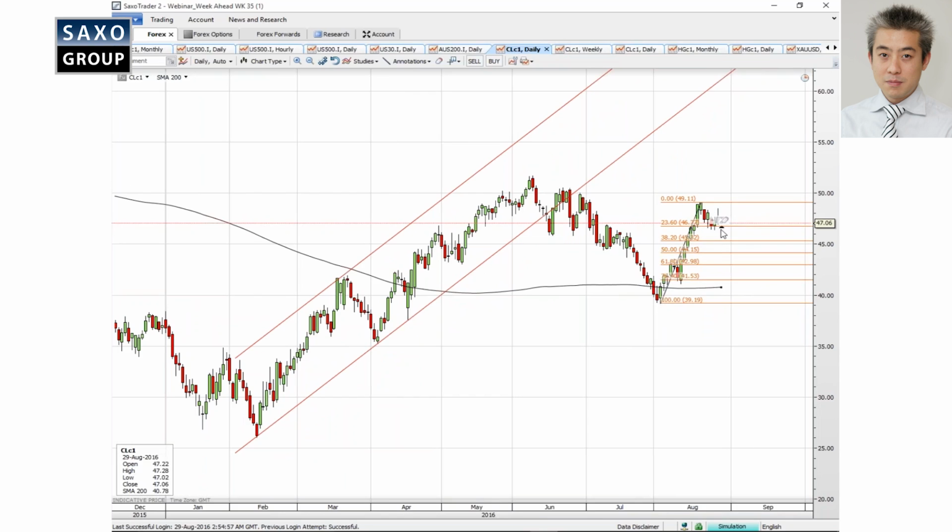Now, crude was able to halt its selling in the past week just below the 23.6% retracement level between the August lows to the high seen just over a week ago. Notice there were no settlements below the 23.6% retracement level, so the market may be wondering whether crude is cautiously forming a base here before seeking fresh catalysts to make an added move lower.